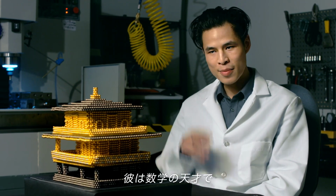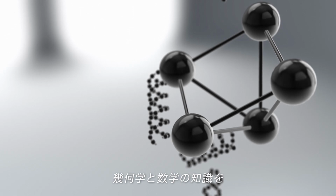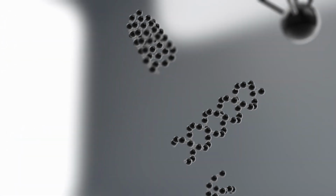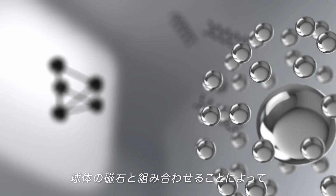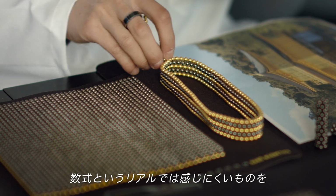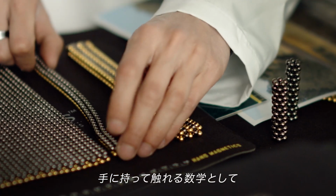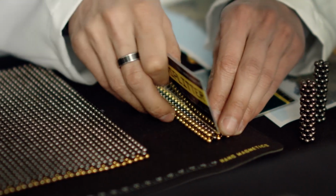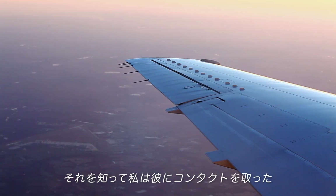We first saw it from a Hungarian mathematician on the internet, and he is a mathematical genius. He combined his knowledge of geometry and math with the spherical magnet and showed the world what you can do when you combine the two together to build some amazing shapes, things that are mathematically sound but usually don't have a physical form. And he proved to the world that you can combine these to build something you can hold in your hand and change, and the two were essentially seamless.